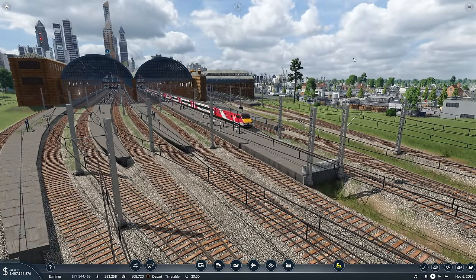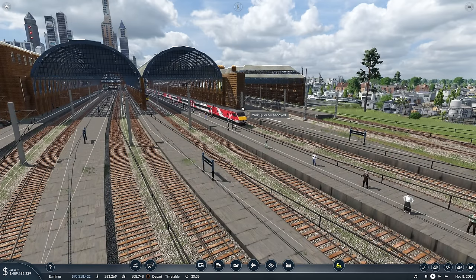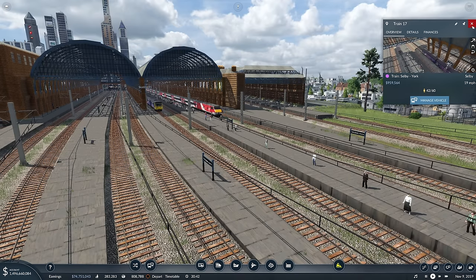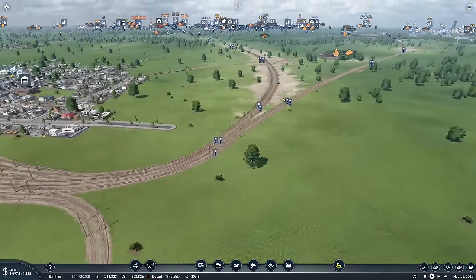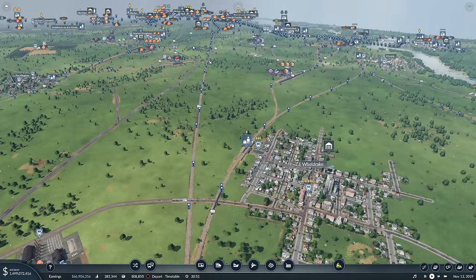I say main line, it sort of is the main line and it isn't the main line. We've really got two main lines, haven't we, to be honest with you. We've got the fast line, the high speed line, which the York to Hull Express services run down. Ooh, Pacer. I love the Pacers. All you that hate the Pacers, they're here to stay, I tell you that now. So we've got our high-speed line. This is sort of the main line here. It branches off for the high-speed section there.